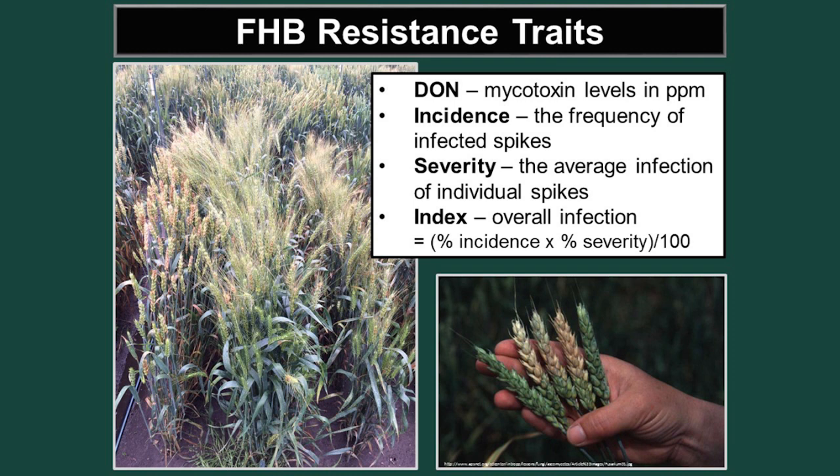And then FHB index just takes both of those together. So you get one number that incorporates how frequent is the infection and how severe is the infection. And they're all very highly correlated.